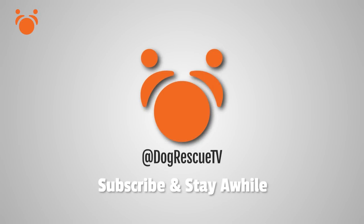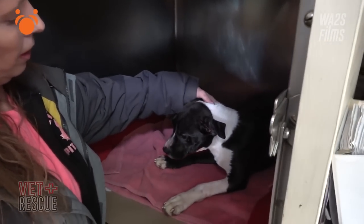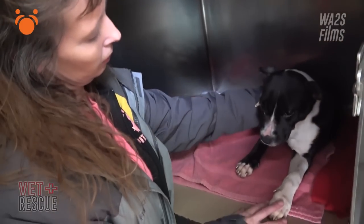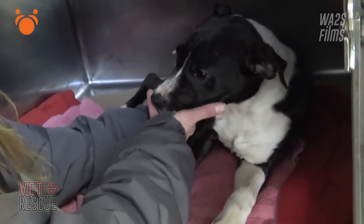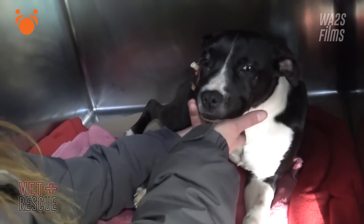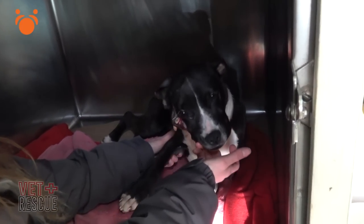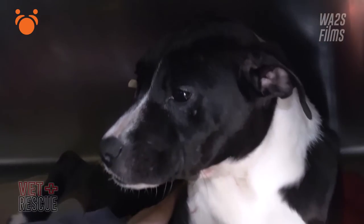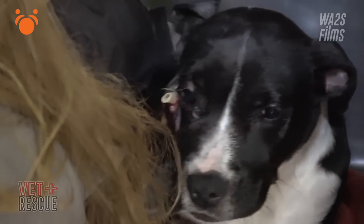On this episode of Vet Rescue, we have Meadow. So you'll see here the little drain tube that we got. So she had a really nasty wound there. That's quite a significant little abscess that she had there. Yeah. Look at that. That's awful. Let me see that. I know you don't want to show me. I can take her out.